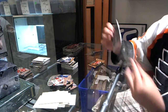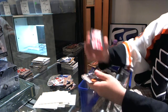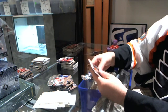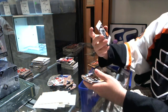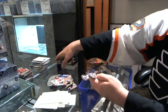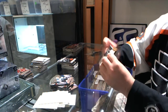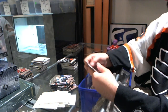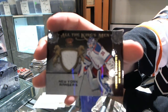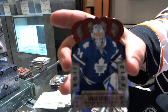Brad might have pulled the nude silhouettes, but I think my half of the case has been better overall. In Harm's Way for the Washington Capitals, Tomas Vokoun. And a mythology jersey for the Philadelphia Flyers, Eric Lindros. Thanks, Marty. Like I said, overall, my half's better. He had the biggest card, though. All the Kings Men jersey for the New York Rangers, Henrik Lundqvist. And a ruby for the Toronto Maple Leafs, James Reimer.